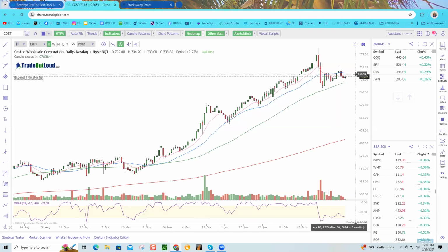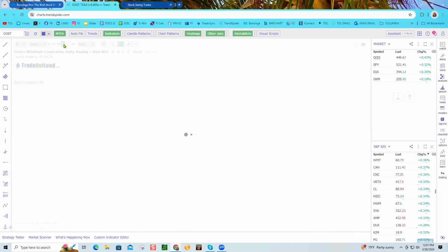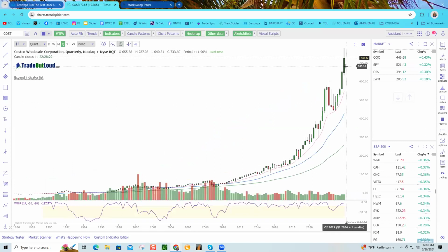So what I do see is the potential of further continuation as we're heading into the end of the month and also the end of the quarter. We're going to see probably some activity in Costco relatively soon. This is the quarterly chart here, and this is the 3-month trading activity. It has been incredibly bullish, so it has tons of opportunities to the upside as well.